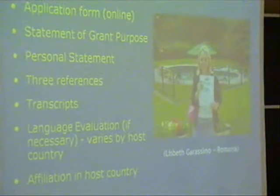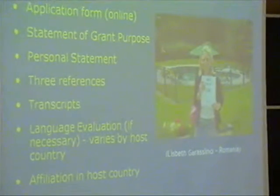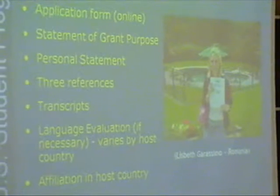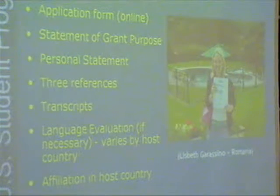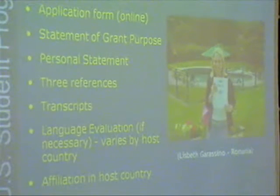Here are the application components. Now this is a PowerPoint that IIE puts out that has not been updated to reflect that everything is now online. But generally speaking, these are the components of the application.